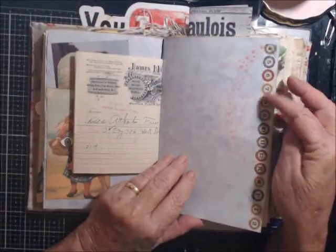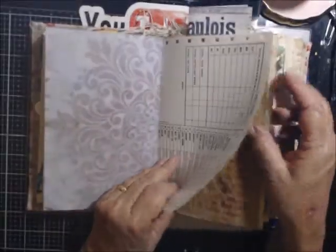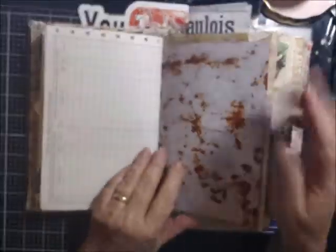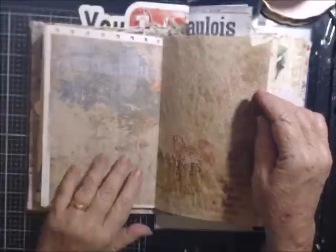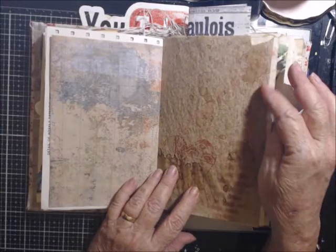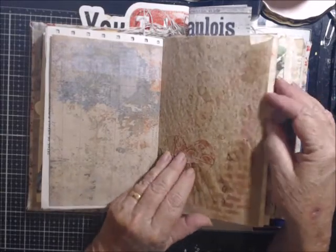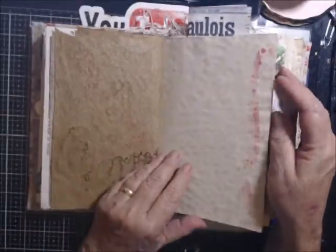And here I just put some washi tape down the side and some stenciling. Here's the other part of that. I'm going to show you the back because on Brooks, it's different pictures on the back. This is Brooks. Here I put a stamp of one of the creepy ladies, and then just did some stenciling and watercolor down the side.